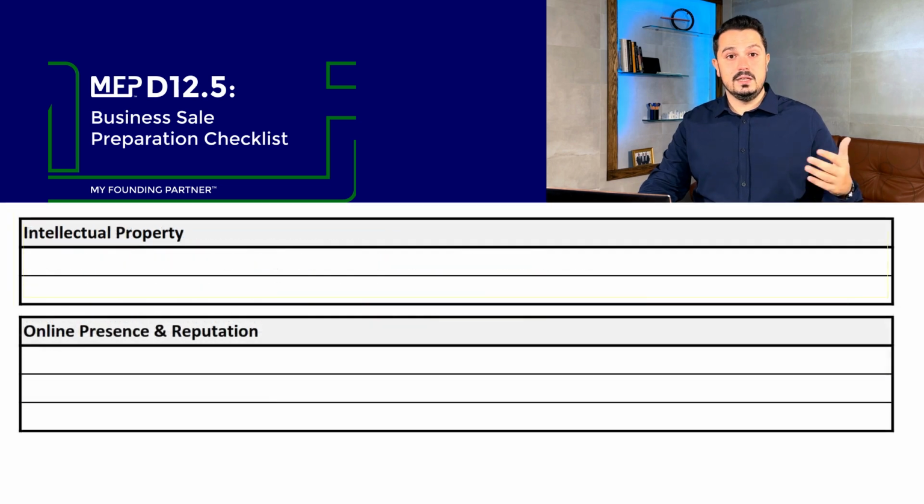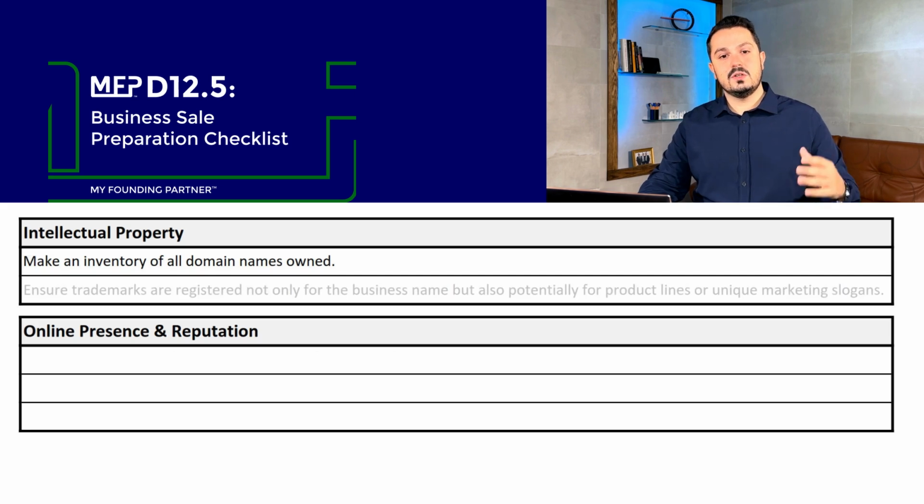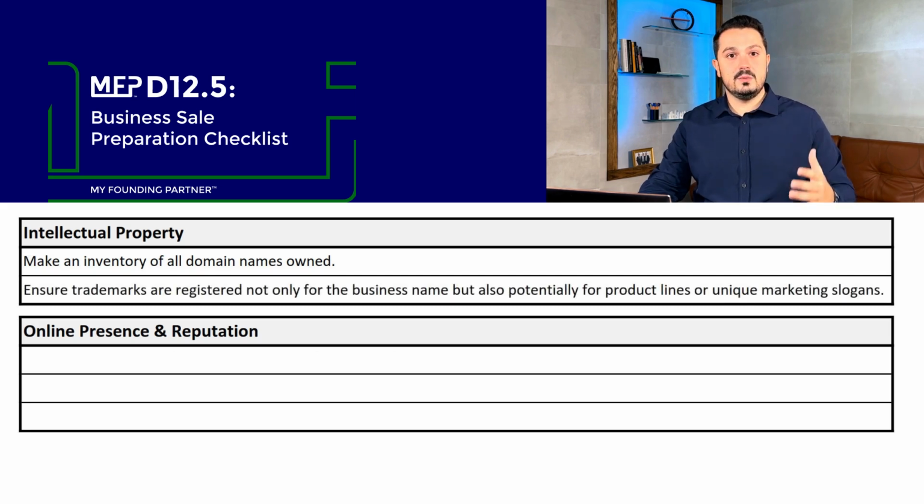The next section would be intellectual property. You need to make an inventory of all the domain names you own and any variations of that domain you may have used over time. You also need to ensure all of your trademarks are registered and all the registered trademarks for products as well as the business name are in a good standing with the government.